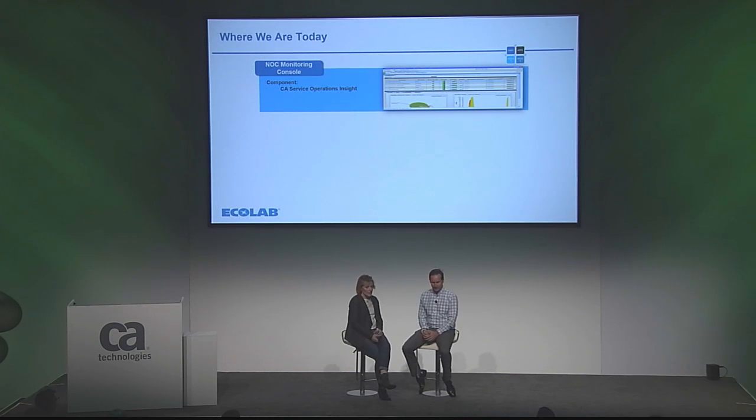Yeah. So for this one, actually, I guess it's a little thrown off, right? Yeah. It gives a different slide. But now this is kind of where you are today about, first you had 9 monitoring consoles, which reminded actually of a cartoon I had seen.